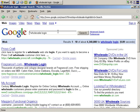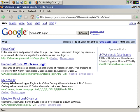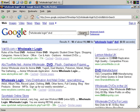Maybe if you do that search in quotes, it may be slightly more specific, slightly more accurate, so that may be worth doing. For example, you could say, quote, wholesale login, close quote, DVD. That might be useful as well. And let's try dropship login and DVD.